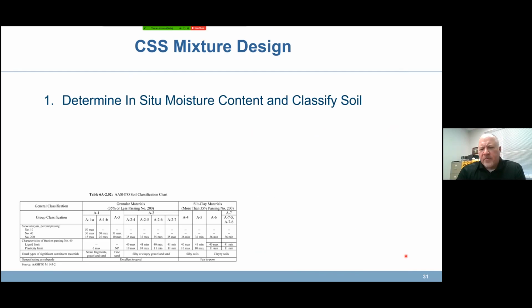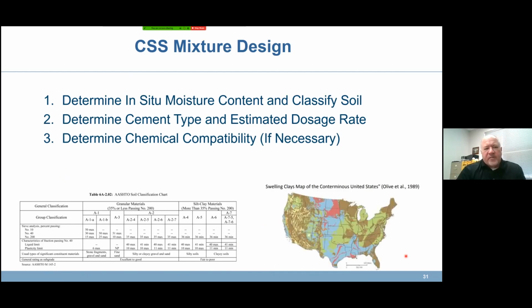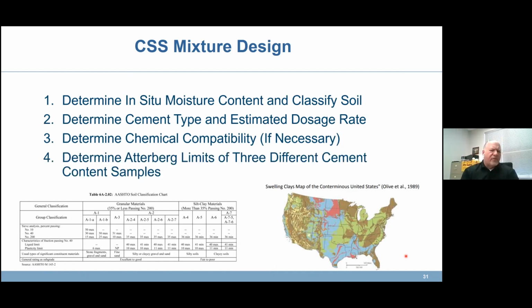I'm going to skip through these real quick because I know we're going to get long on time, but these are just the steps of the CSS mixture design. You really need to know a lot about your in situ moisture content, and you have to hire that geotechnical engineer to classify your soils.